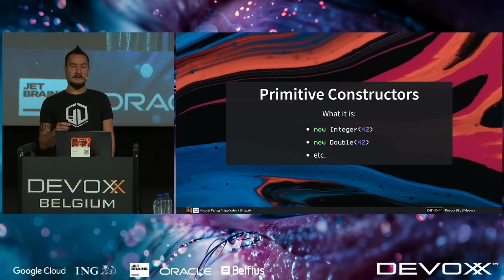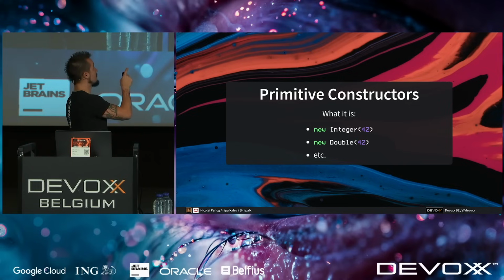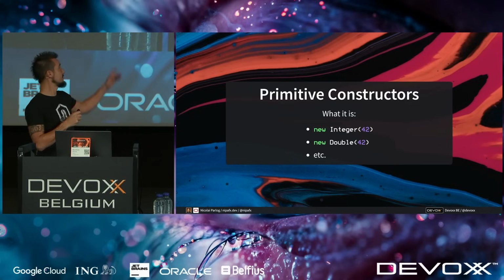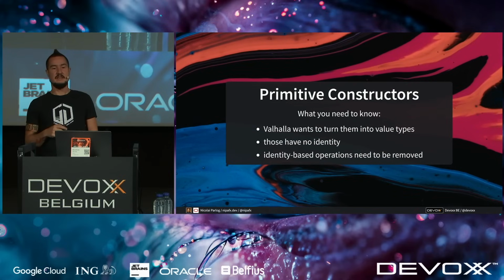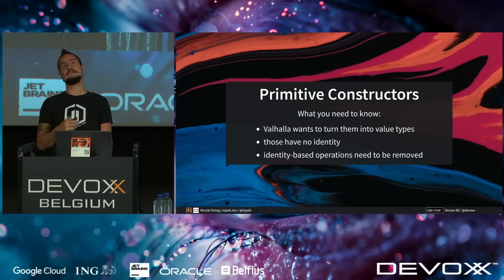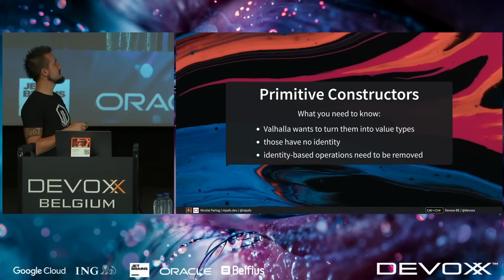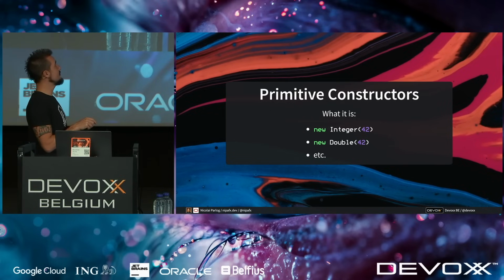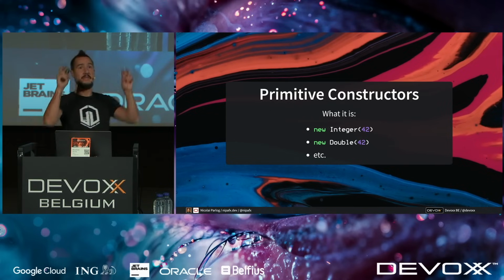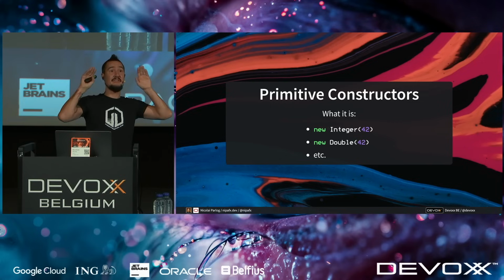A few more things that are being deprecated are the constructors on primitives: new Integer, new Double, all of those. The reason is that Valhalla wants to turn them into value types. I'm not going to go into much detail here, but it means that those types don't have identity. If you do new Integer(42), and then again new Integer(42), and you ask whether they are equal with two equal signs, the language will say no, they're not the same.